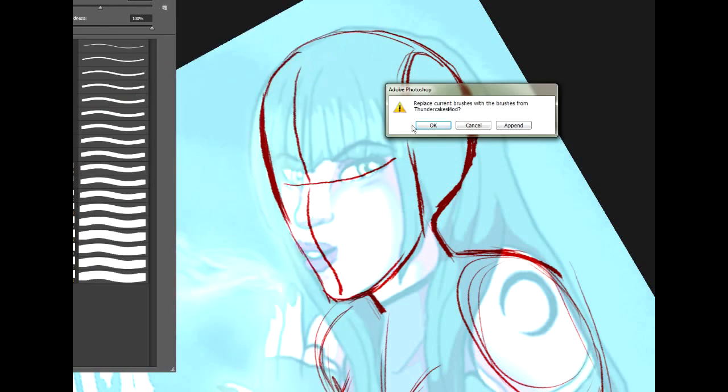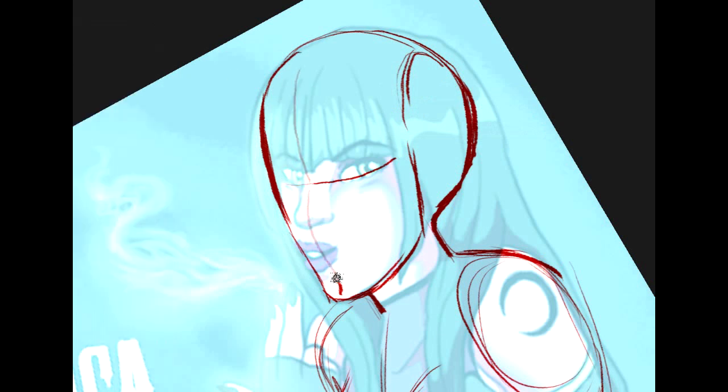Whoa, where am I? This is weird. I apparently was using another brush set at one point. The square brush, I don't know. Need to get a little closer.